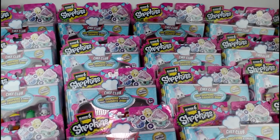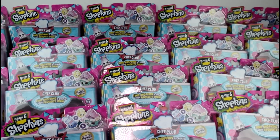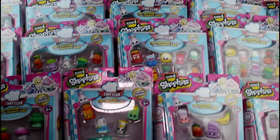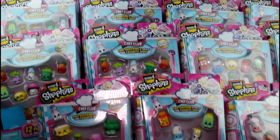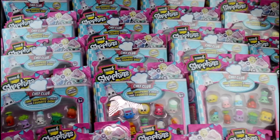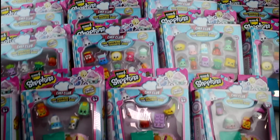Hey guys, today we have a bunch of Shopkins Season 6 12 packs and a few 5 packs. We are going to be hunting for a limited edition, so fingers crossed that we will find one. So let's go ahead and get these open so we can see who we got inside.